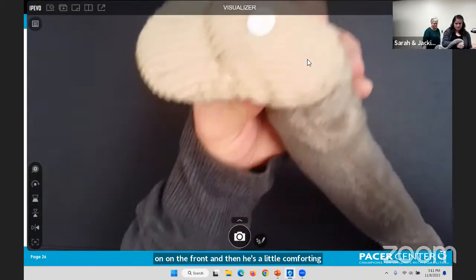So there's the sloth. It has little snaps on the feet, so you could put it on the front, and then he's a little comforting weighted buddy right on the chest. Snaps on the feet, snap to the hands. It's just fun to hug. And very soft, and the face is like a corduroy, so it's kind of textured.